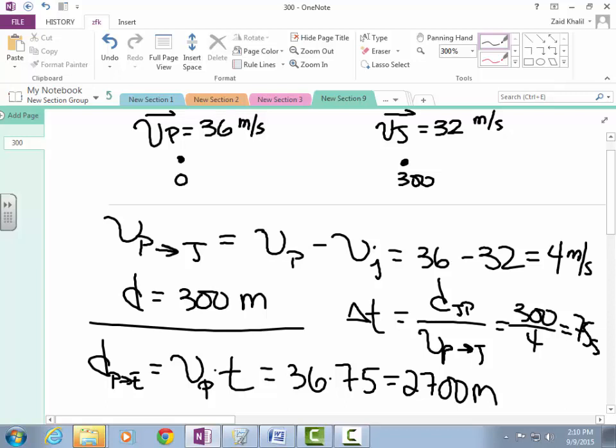Yes? Why did you do that last step? Why did you multiply by 36? Okay. So, in the frame of reference of the Earth, the police car is moving at 36 meters per second. Now, the time it takes for him to actually catch Jim is 75 seconds. So therefore, relative to the Earth, meaning in our frame of reference, we see that cop travel the product of those two. I'm just using a rearrangement of the average velocity formula, where velocity is equal to the displacement over the change in time.